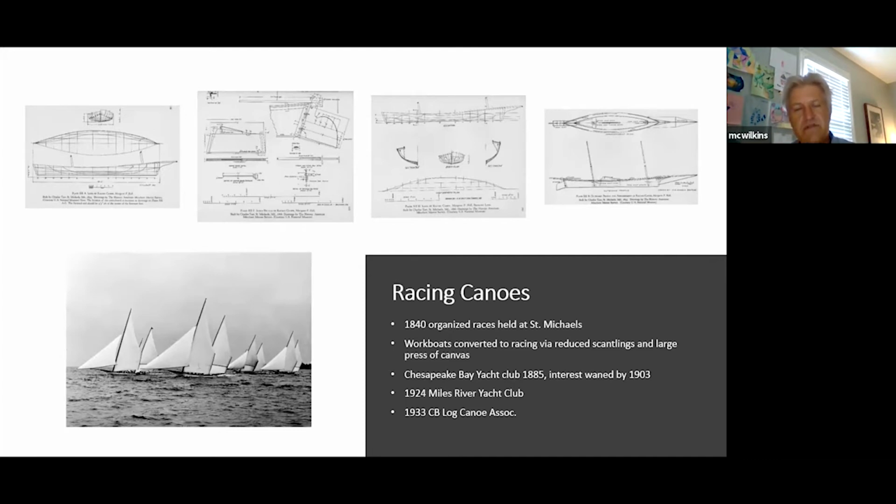Workboats converted to racing. This is done in the history of watercraft. You had a workboat that worked really well as a fishing boat, like the Blue Nose fishing schooners up in Nova Scotia, for example. Really good fishing boat, but there's also fast, because what's the advantage of a fast fishing boat? Well, you can probably figure it out. Get to market quick. Whoever gets to market quickest sets the price for a catch, okay?